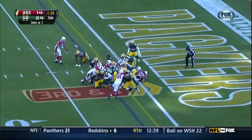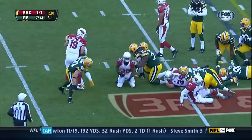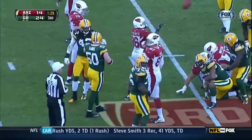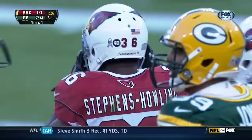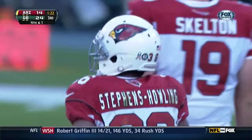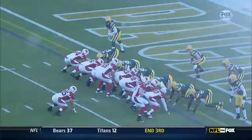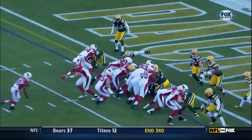Stevens howling. Right side ran into a wall and didn't get it. Mike Daniels was there. It's fourth down, and the Cardinals will have to attempt the field goal. That was a big stop. Well, it was a big stop, and the Cardinals were trying to get in behind the fullback, Anthony Sherman.